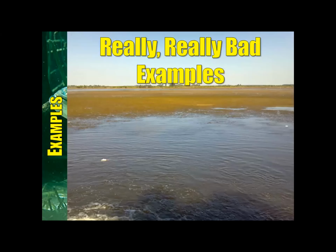Now here, going into some really, really bad examples of aquatic plants. This is an irrigation reservoir used for agricultural purposes. Max depth maybe 3 to 5 feet throughout the entire impoundment. I would think this was a 150-acre impoundment, and 99% of it was matted from the bottom to the top with coontail. If you look closely in the bottom left of the picture, that little white thing down there is a dead fish. This irrigation pond had a fish kill because the vegetation was so abundant that it ultimately choked the pond out of oxygen and killed the fish.